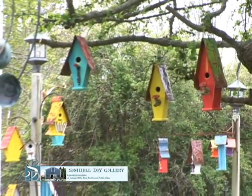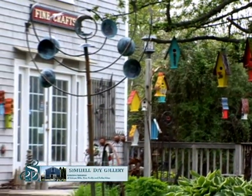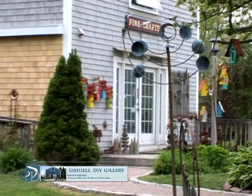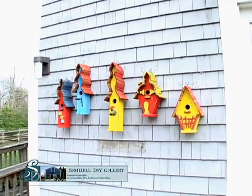David Bruce makes these birdhouses, and I love his work. It's very whimsical, Dr. Seuss-oriented, and I'm very whimsical myself. And so we have them hanging in the trees, and they are good for inside and out. A lot of people collect them, and they're just lots of fun.